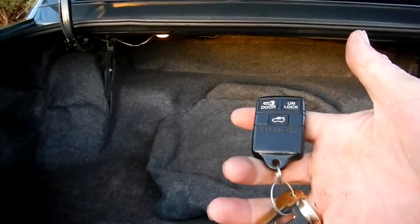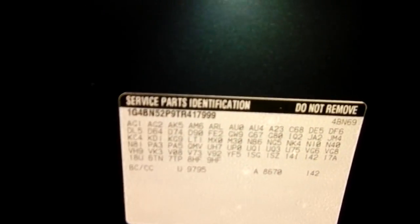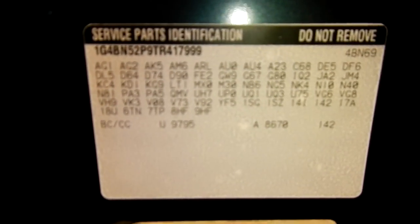And that was this, of course. The key fob opens it. I do not have the spare on here. I can get you one really cheap. It's not a problem. It does have the jack there. Pause this and look up some of your build codes if you wanted.